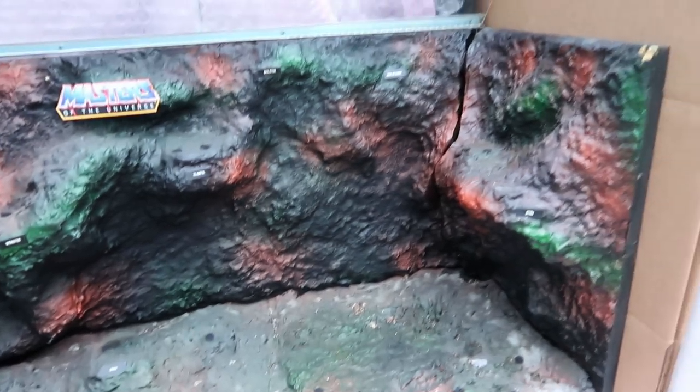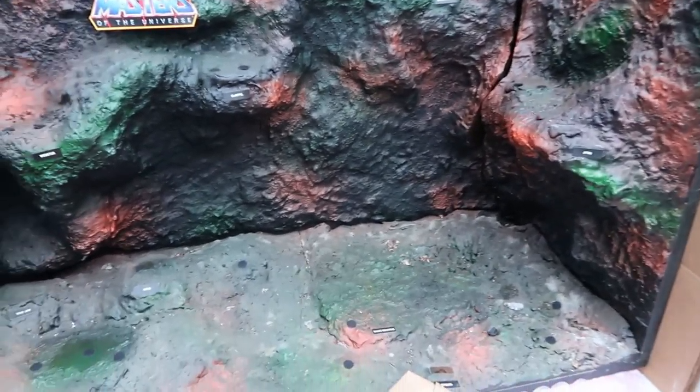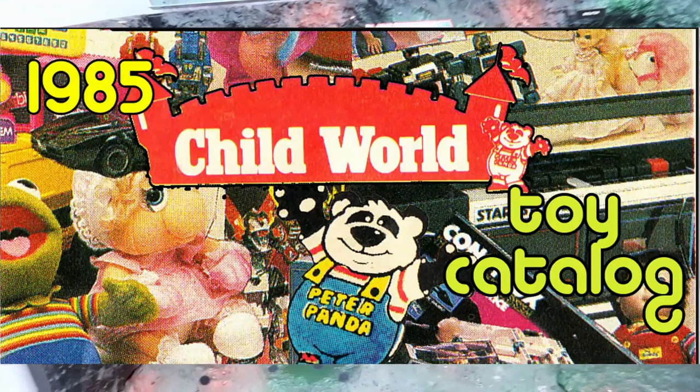Behold, thing of beauty, an original Masters of the Universe store display from Child World. I'll fill it with its figures that were in here. Little marquees for each.